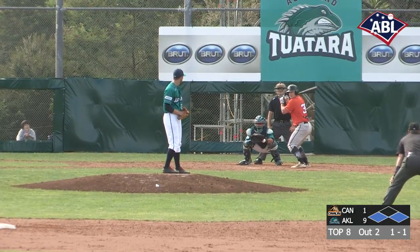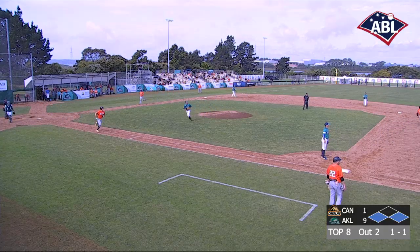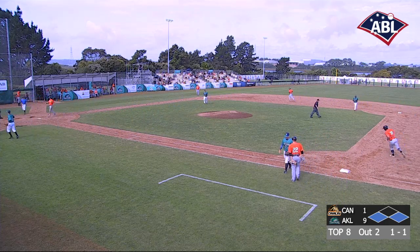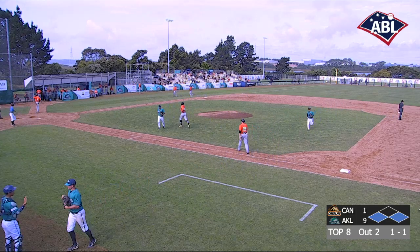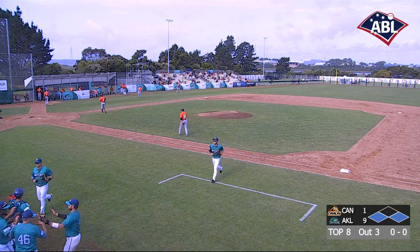1-1 the count now. That one is roped again down the throat of Max Brown. He pitches his tent under that one for the 3rd out of the inning. Gets a little fire going. Will roast some marshmallows as he records the 3rd out of the inning.